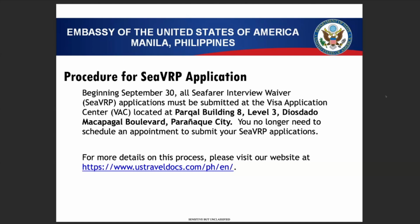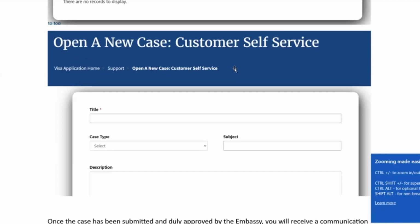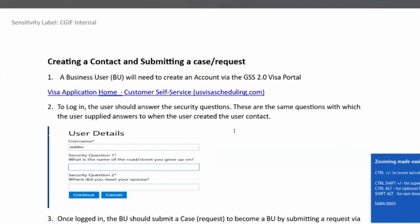Now, I understand many of you have tried to turn in your SeaVRP interview waiver application into our Parqal service. I believe by this week, you have been able to do that on an individual basis. So for most of you, or maybe all of you, you've already claimed your old profiles and your old business user credentials. So the first part of the presentation, I'll just go through it for those who have not claimed their profiles yet, and for those who would want to request for the enrollment of their profiles under the business user functionality.